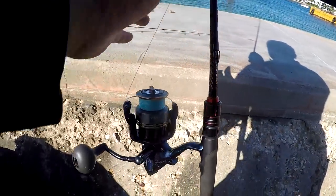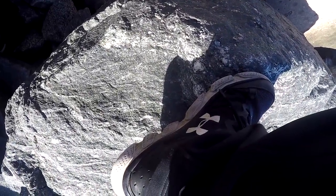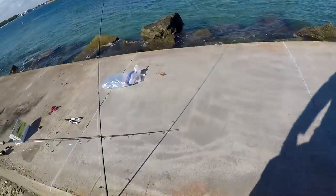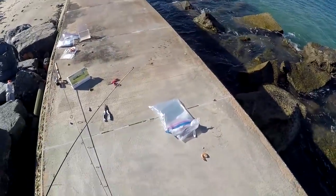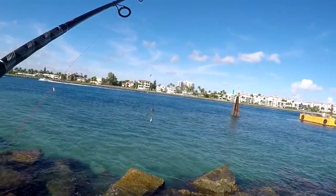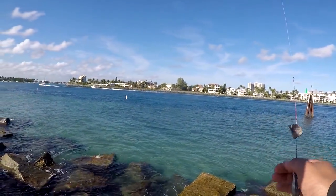I'm just going to leave it right over here. You notice how I didn't put a lot of line after the sinker. I don't want to give the eel a lot of room to run around with my bait. I got the drag set over here. If the fish gets it, I will see the tip just moving. It is instant kill.